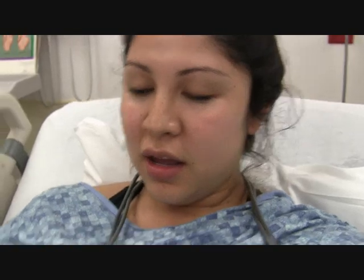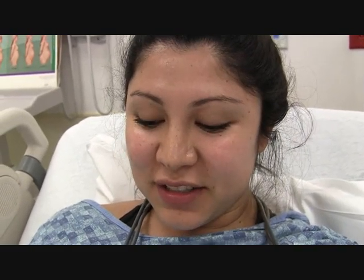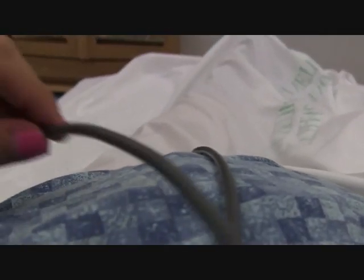Happy to get here. And I am just here hooked up to, well, I just went to the bathroom so they unhooked me, but I'm calm yet nervous though. So let me show you where I am. I'm waiting to be going into the different rooms, so I'm just watching TV. They put this in my arm and I'm wearing this robe. These cable things are to monitor the baby, but they unhooked it because I had to go to the bathroom.